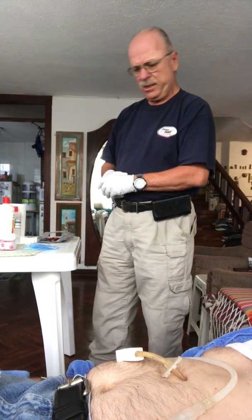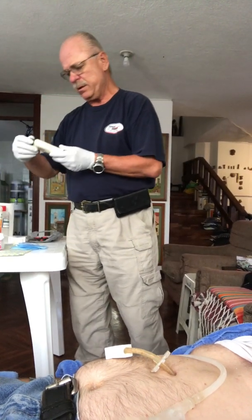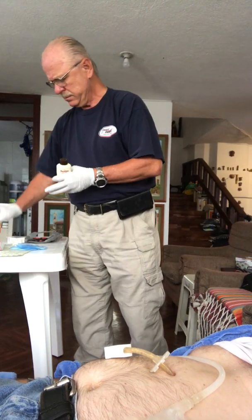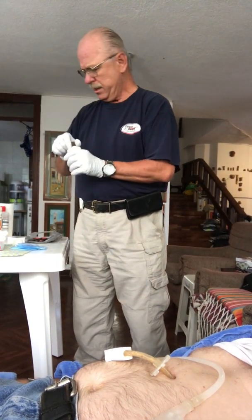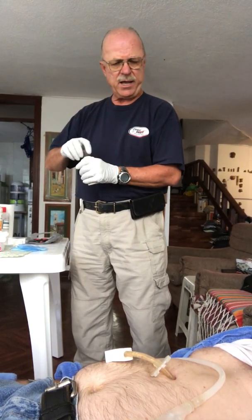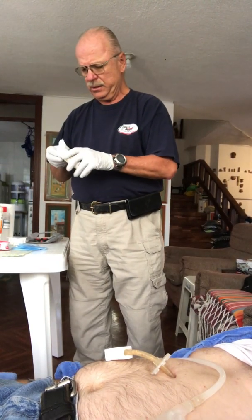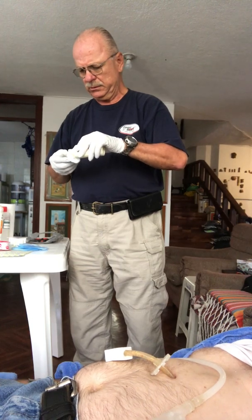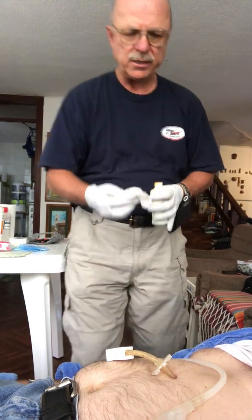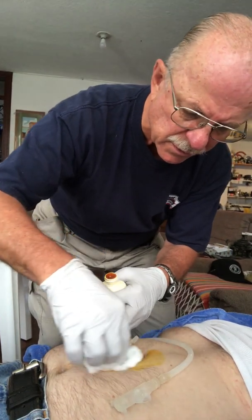Too much. So what we're going to do is I'm going to create a sterile field. I'm going to wash it first with the betadine soap and some cotton. And then we're going to apply the betadine solution to sterilize the field. It has to be really sterile around. You don't want any cooties going in there. Okay, looking good.